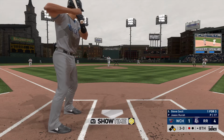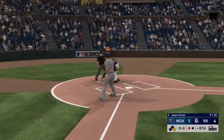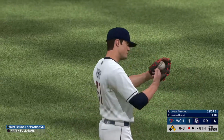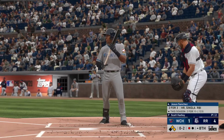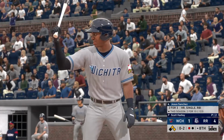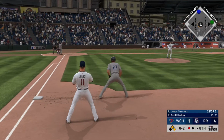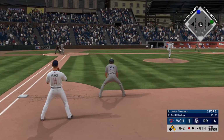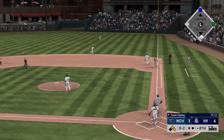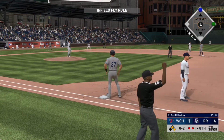From the stretch. And he lays off here. A nice job. It's ball 4. First and second now with 1 away. 2 runners on base and 1 out. So now it'll be the 4-hole hitter, Jesus Sanchez. Last time through was a base hit. 8th inning, 4-1 is our score. A swing, and he pops it up on the infield, and the infield fly rule will be in effect here.